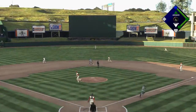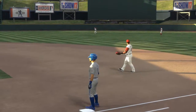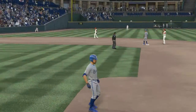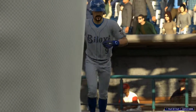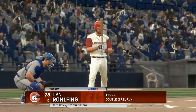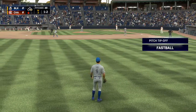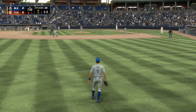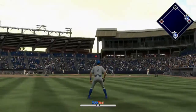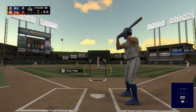That's not a home run. That's right to him. He's got it, and there are two down now. That did nothing. Great. And now we'll look at the starting lineup for the visitors. I'm in the outfield again. Second at bat, number 78 stands in here after doubling home two in his first at bat. Now a swing. I don't have that. Shortstop has that.